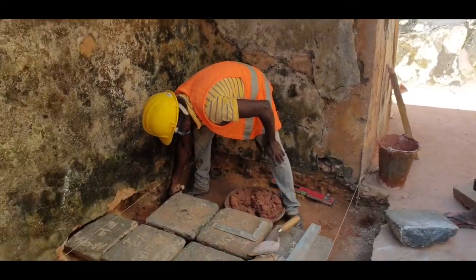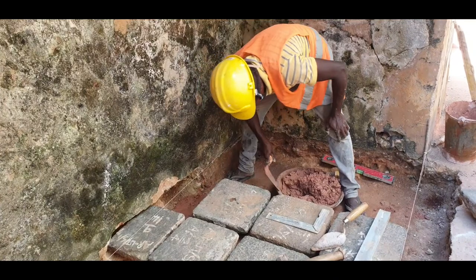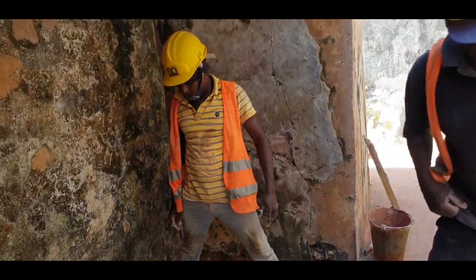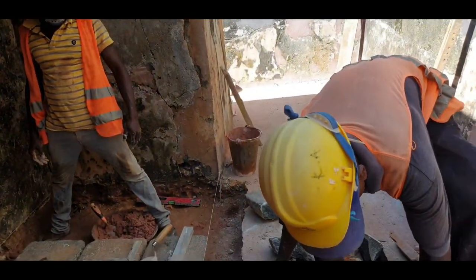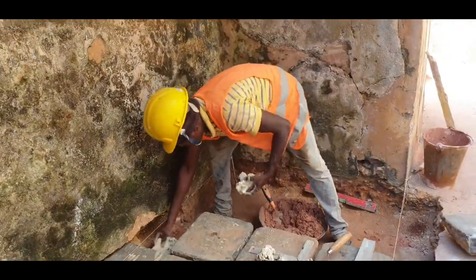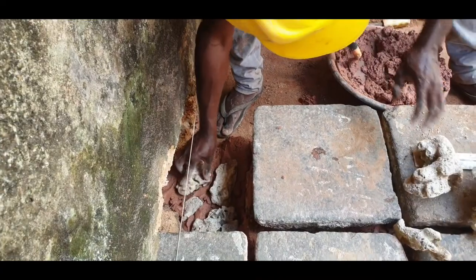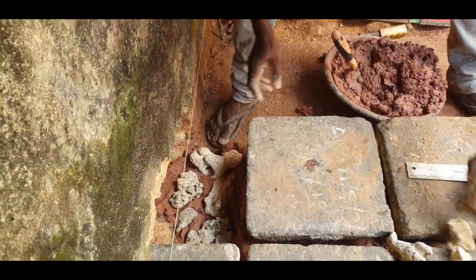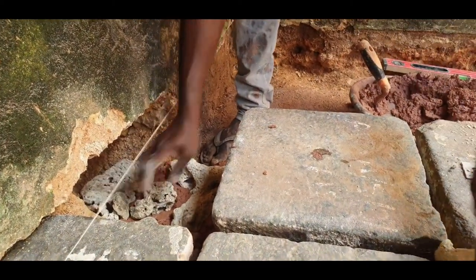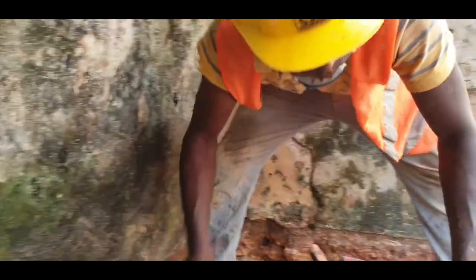Now we also see that they're actually using the original type of lime mortar, even in parts which are not visible later at all, because this will all be covered. You see they're even using the coral in locations where nothing of them will be visible. This is all built in the same way as it used to be by the original builders.